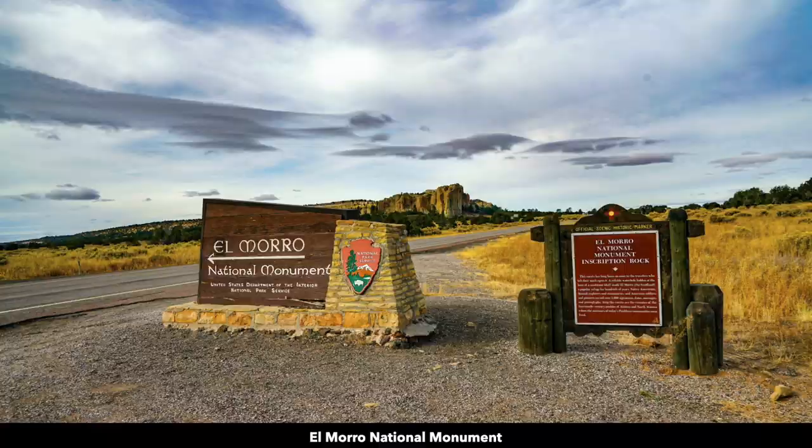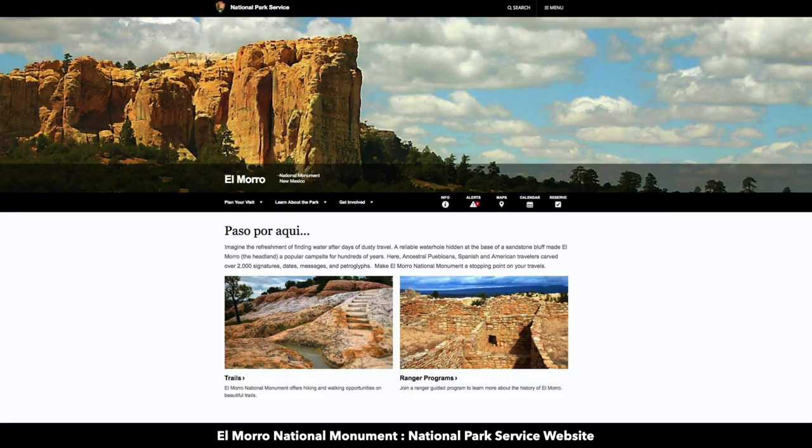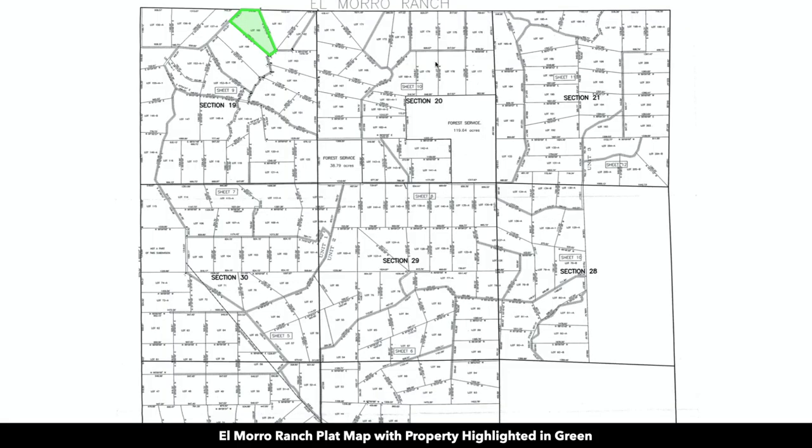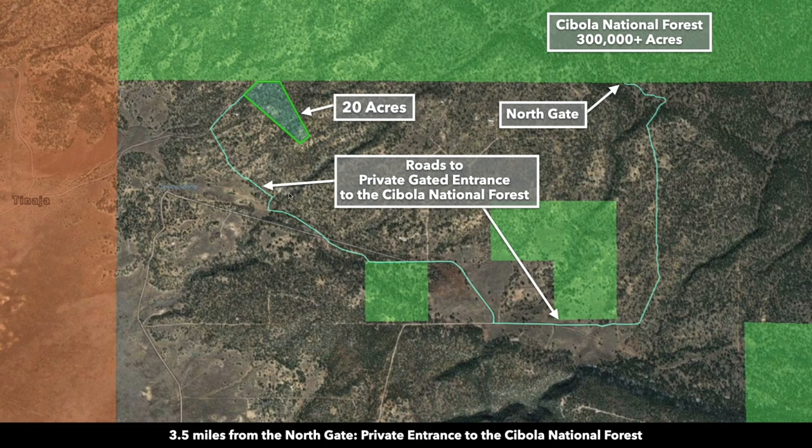And you can actually see the El Morro National Monument from the property. It's incredibly beautiful. And it's a publicly accessible national monument with lots of rich history. And all of the landowners within the El Morro Ranch have access to those private gated entrances that go into the national forest. You have the north gate, which is over here to the east of the property. This is roughly 3.5 miles from the property along these roads within the El Morro Ranch subdivision.